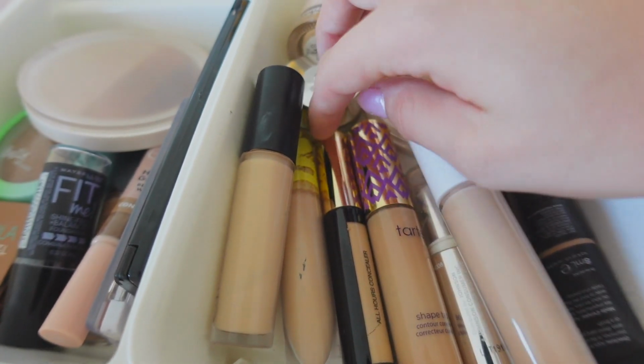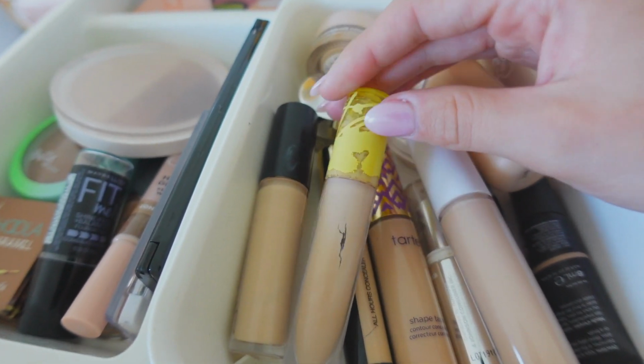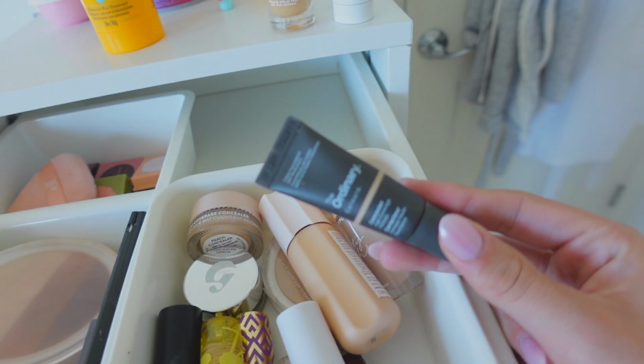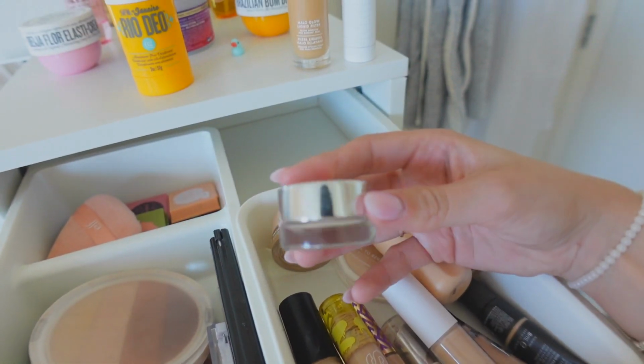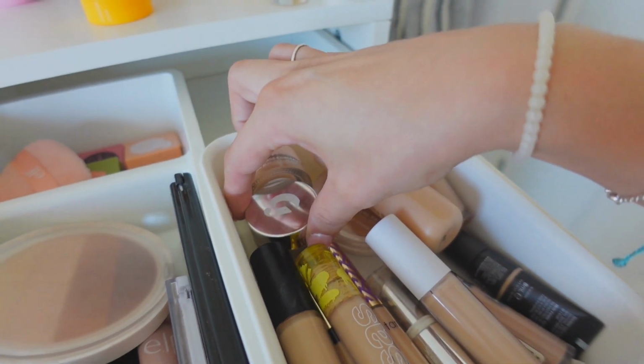And then I just have a few more concealers in here. The Kosas one. This one I used to love, but I kind of just stopped using it. The Ordinary. This one is actually a really good concealer. Like, I don't see anyone talk about this. And then the Stretch Concealer from Glossier. But this one creases so much. I can't even wear it because it creases that much.